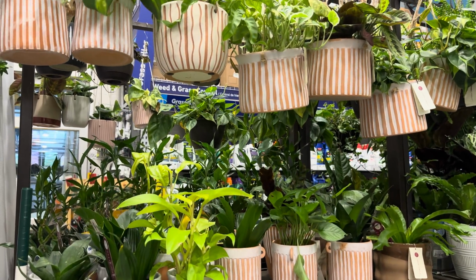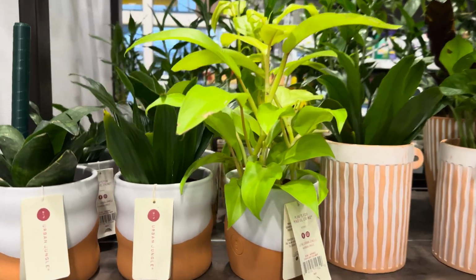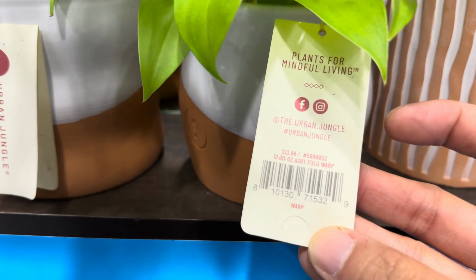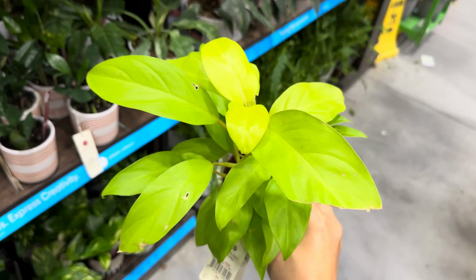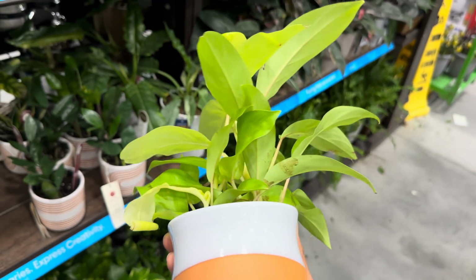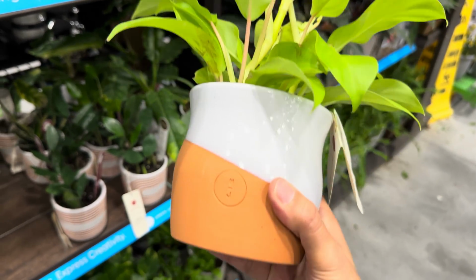And then as you can see right here, I love showing urban jungle plants as well as live trend plants. So you can see right here, we've got a philodendron lemon lime. Now this one is more of a climbing plant, $13.98. Love that yellow foliage. It is one of those plants that is commonly found, and I just love urban jungle planters as of late. I love the terracotta look.